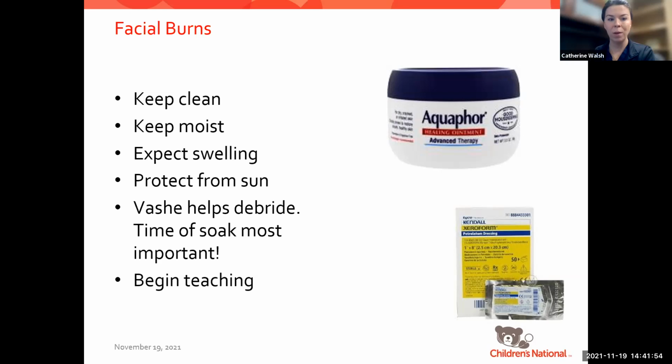Another thing that you can teach families from the very beginning is we want to protect it from the sun. We want to protect all of our burns from the sun to prevent secondary damage or long-term scarring. Most of our burns initially are wrapped and covered, but a face is not. So if they're going to be outside, we want them to have a hat on. Once they're healed, they could do sunscreen, but from the very beginning, that's something for us to remember.